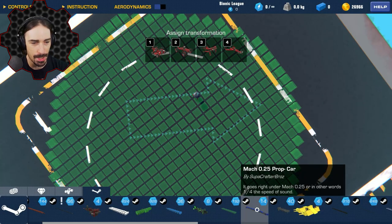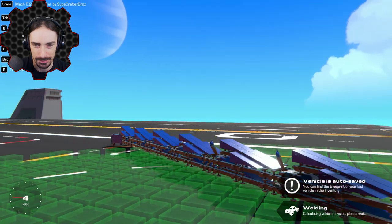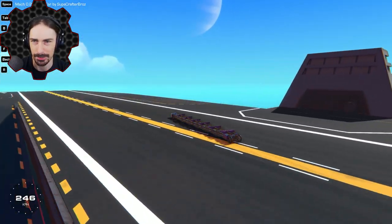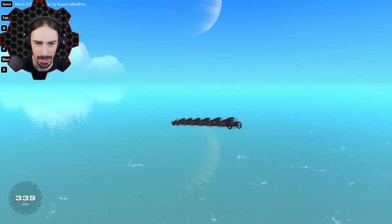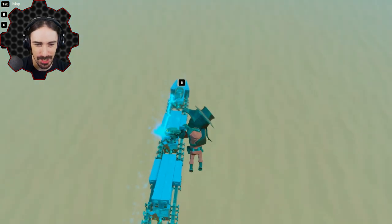All right, up next is Mach 0.25, which is not Mach 1, by Supercrafter Bros. So let's see what the... Wait, this thing has wheels on it. Why does this thing have wheels on it? All right, well, let's see what happens. Am I even going to be able to fly this thing? Uh-oh. Is this thing supposed to be a ground vehicle?